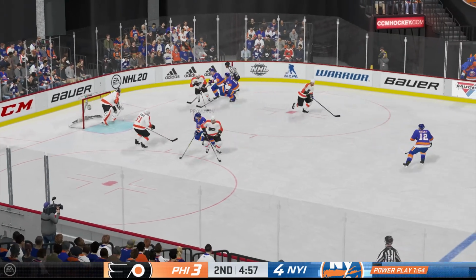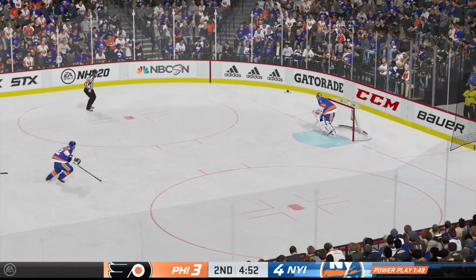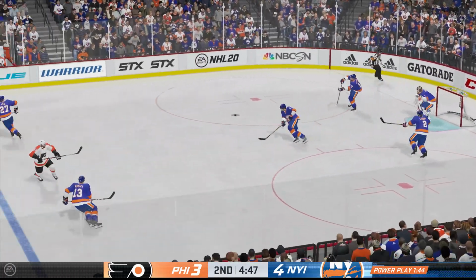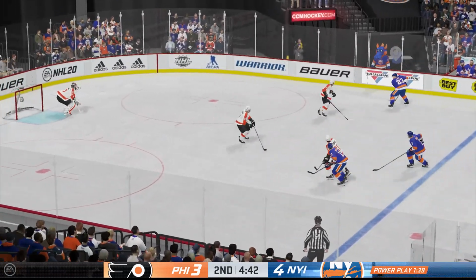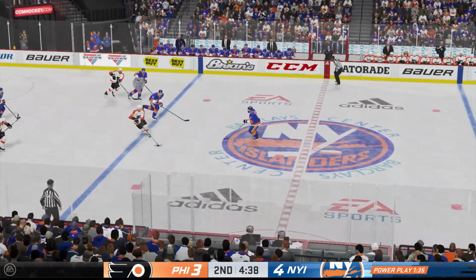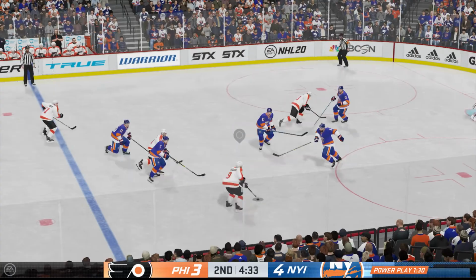Hayes wins the draw on their own end. Deep inside the defensive end, still trying to clear, and he gets the job done. Big thumbs up clearing that one. Quick feed to Lee. Carries it in. Quick feed to Bailey, and forces a huge turnover here with the steal. Yeah, forcing it a little bit. There's no need to when you got the lead.